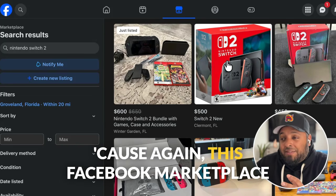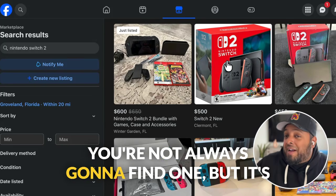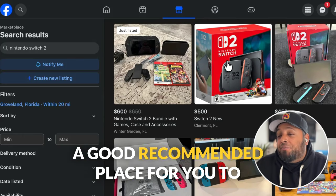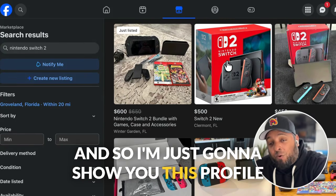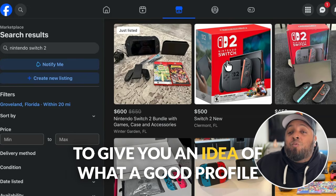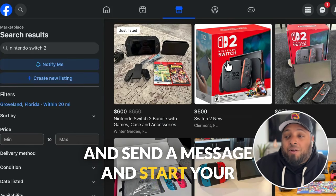Because again, this Facebook Marketplace is where you go to hunt for good deals. You're not always going to find one, but it's a good recommended place for you to hunt for good deals. And so I'm going to show you this profile to give you an idea of what a good profile looks like that you want to go ahead and send a message and start your negotiations with.